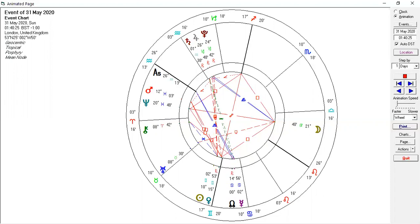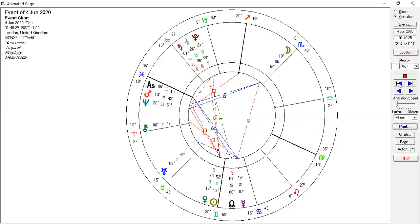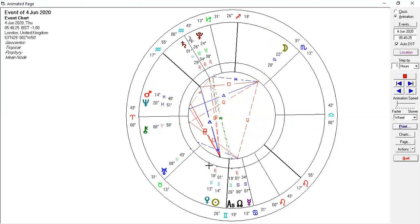I'm just going to go to the 6th of June, 5th or 6th, let's see, 5. We've got Mars is going to square the Sun. It's going to be exact. In fact, let's see if I go a day back. We've got 14 degrees of Pisces Mars, which is going to be squaring the Sun. So again, if I go maybe by hours, we can see that square exactly take place. 1, 2, 3. There you go. We've got 14 degrees and 14 degrees.